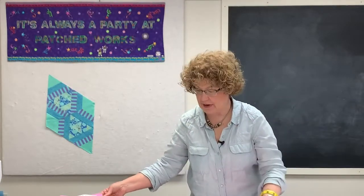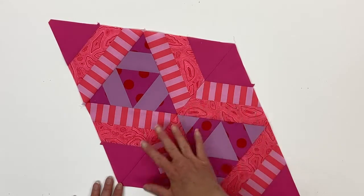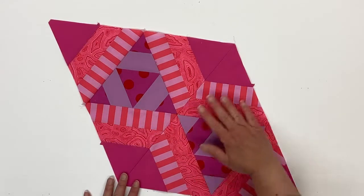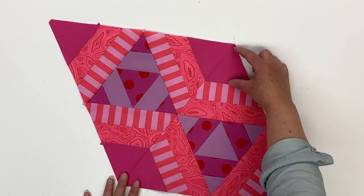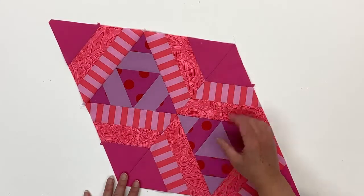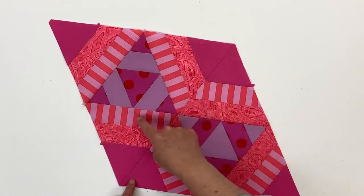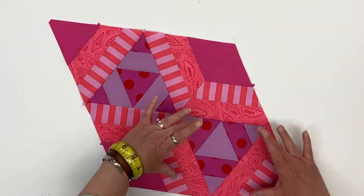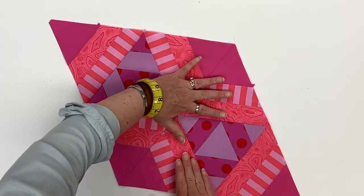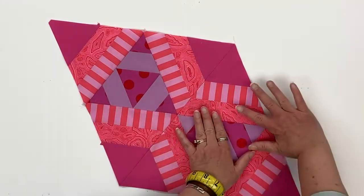And let's look overhead at our block. So we have, on our pink block here, 2 different units. We have a striped piece with a larger triangle that forms this triangle, and we see that here, here, here, and then different fabric format here, here, here. And then this center triangle is a smaller scale where we have this triangle, that triangle.